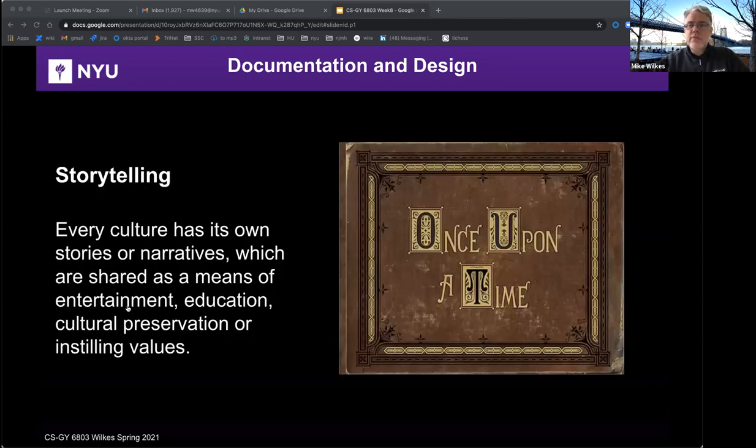All right, so let me shift the focus a little bit now and say something about storytelling. So every culture has its own stories or narratives, which are shared as a means of entertainment, education, cultural preservation, and instilling of values. Documentation is a culture-bearing artifact, or at least it can be if it's well done.